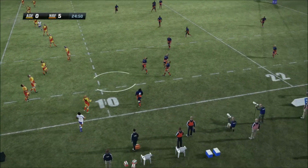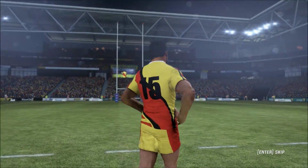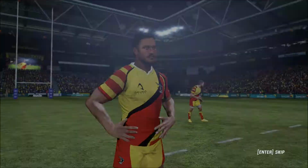He's put that out on the full. Shepherd with what is a pretty average kick. Yeah, they need to work out their kickoff. Just not working on that occasion.